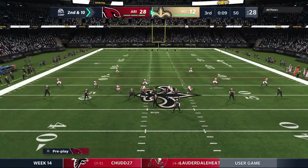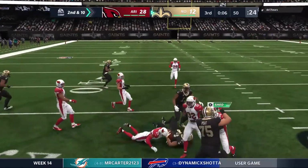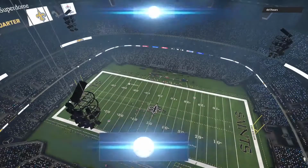Glad to be in the great city of New Orleans. Rolling along here in the 3rd quarter. 2nd and 10. A shotgun handoff to Henry. And he'll take it down shy of the 45 at the 46. 4 yards the gain, and it'll bring up a 3rd down.